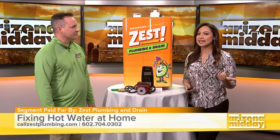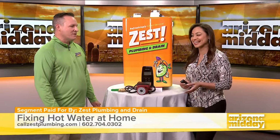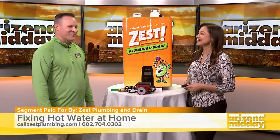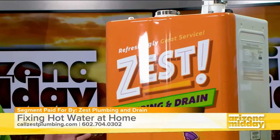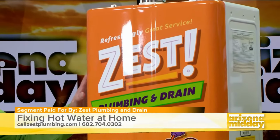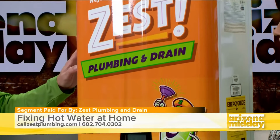So is installing a tankless water heater something the average homeowner can do themselves? Well, it sounds like a lot of work, actually. It is a lot of work, and there's a lot that we actually have to check out first. So we need to make sure that the gas supply is adequate to supply this unit. The average tank water heater is going to be 35 to 50,000 BTUs. This model here is 199,000 BTUs. So we have to make sure that that gas supply is going to be adequate.